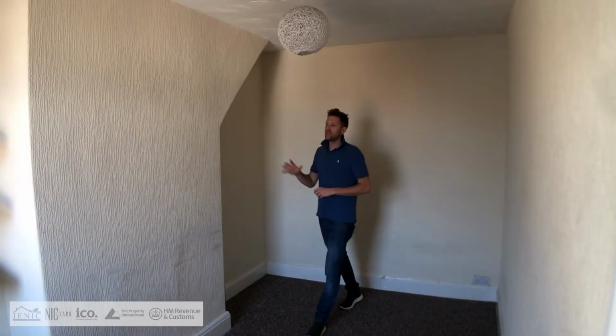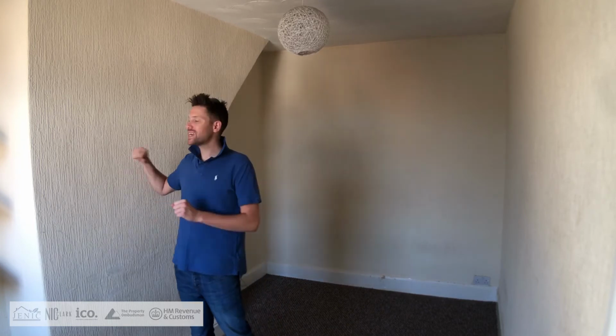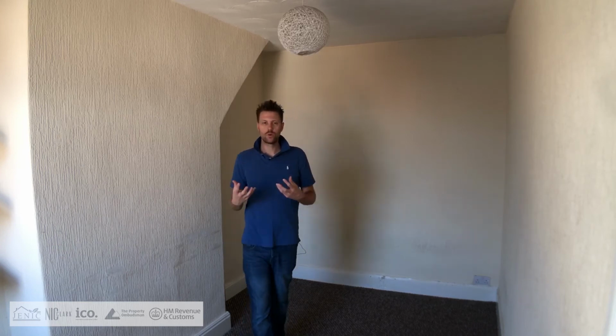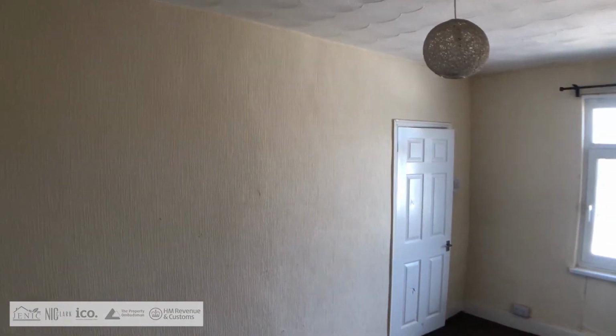Okay, so we're in the 3rd bedroom at the moment. Now the great thing about this is we will be taking out this chimney stack, okay? To make this a large double bedroom. So we tend to stick to 10.22 square meters on the size of our bedrooms, and then we'll have the ensuite on top of that.